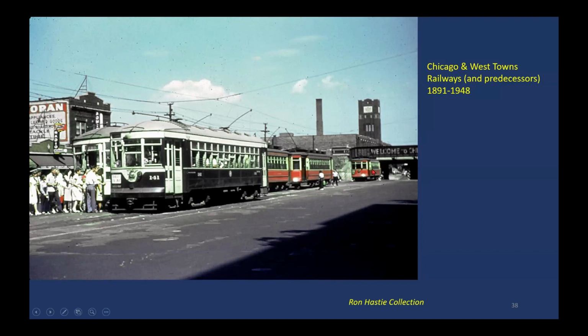Those are the familiar red Chicago Surface Lines streetcars. When they had the snipping of the wires, they had an interim company called County Traction Company that was in financial distress for its brief history, and it was reorganized as the Chicago and West Towns Railways. This was the system that lasted all the way up until 1948. This huge crowd of people getting on the car is probably shift change at Western Electric, but it also might be that they're getting on the streetcar because it went out to the Brookfield Zoo that opened in the 1930s.